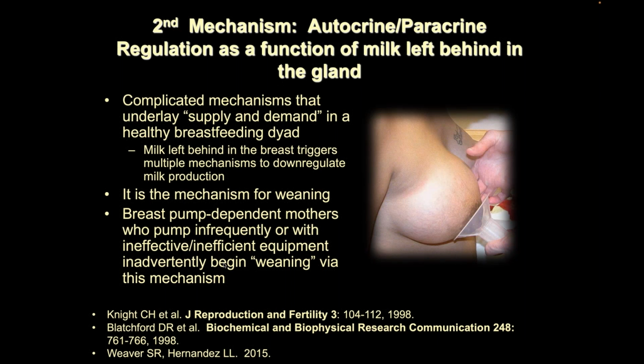not well drained. And what I want to have us think about with this population of mothers is that we think of weaning when a mother consciously decides, okay, it's time I'm going to wean my baby. But mothers in the NICU are inadvertently weaning as their milk supply decreases or declines. So we're really looking at a weaning mechanism for these mothers if we allow this phenomenon of not removing all the milk adequately to perpetuate.